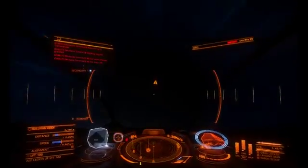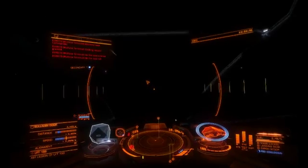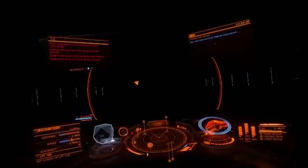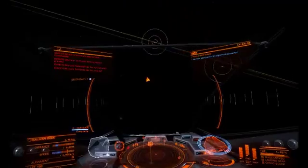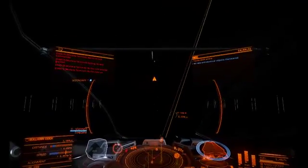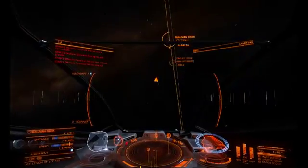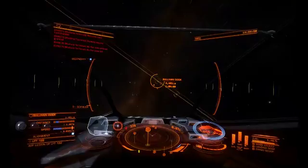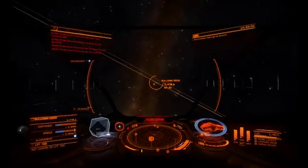Right, whoa. Okay, so this is a white dwarf system, and it's the one where when you're doing a cargo scoop, you've got to be quite a ways away.